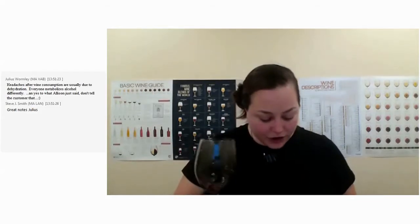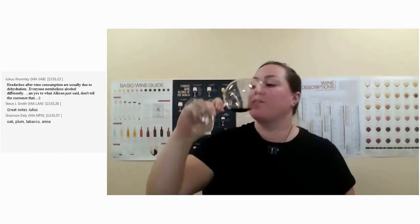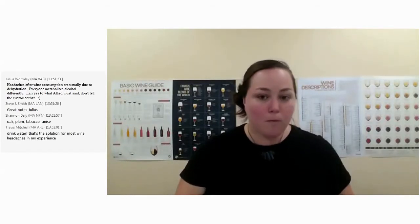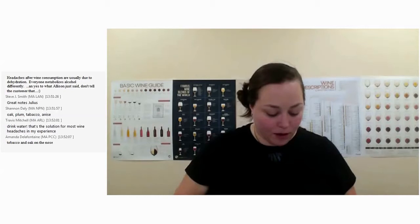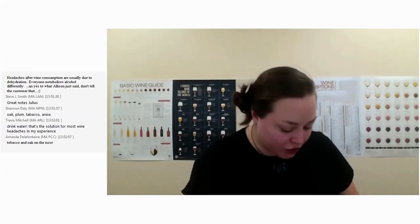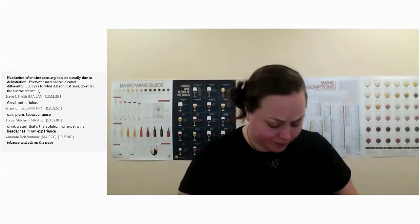Get a little bit of licorice too. Interesting. Shannon says oak, plum, tobacco. Wow, it's vanilla. Vanilla? Yeah, I get some sweet tobacco for sure. I get some black cherry.